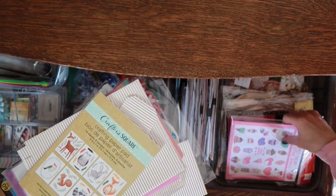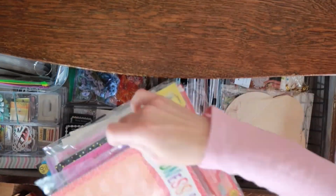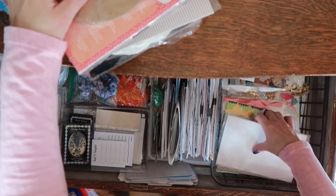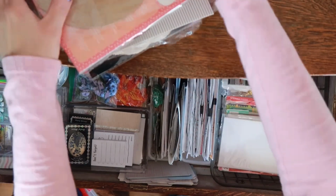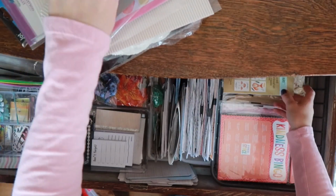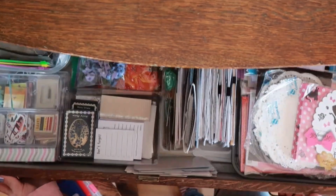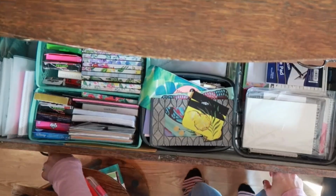This is where I keep all of this type of stuff. So like all different types of papers are in here. My cards, and then just random stuff, doilies. So it's just thrown in here. I try to organize it a little bit just so that stuff can fit. All right, that's the second drawer. Third drawer.